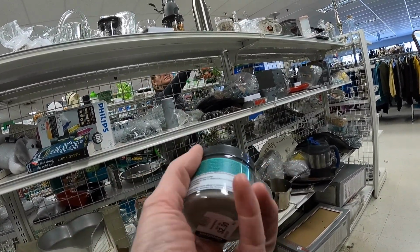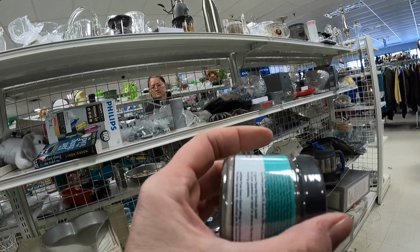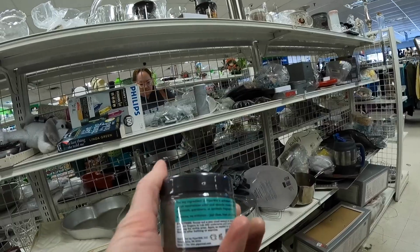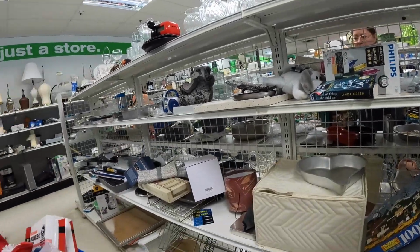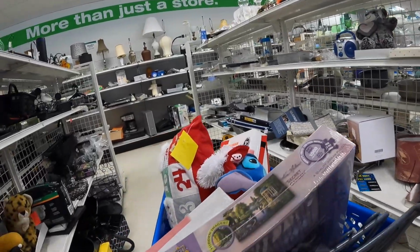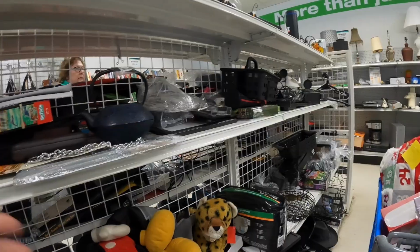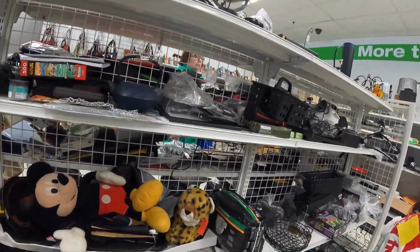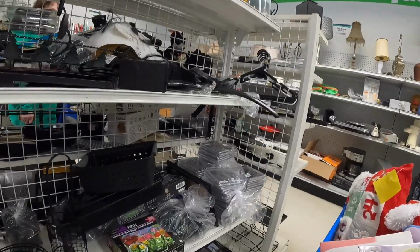This was some charcoal natural deodorant. Not really sure how you apply it. It was still sealed, although the one little tiny piece of plastic was removed. I did eventually get to look that up when I went to the front of the store, but the comps weren't really strong on it, so I did pass on that.